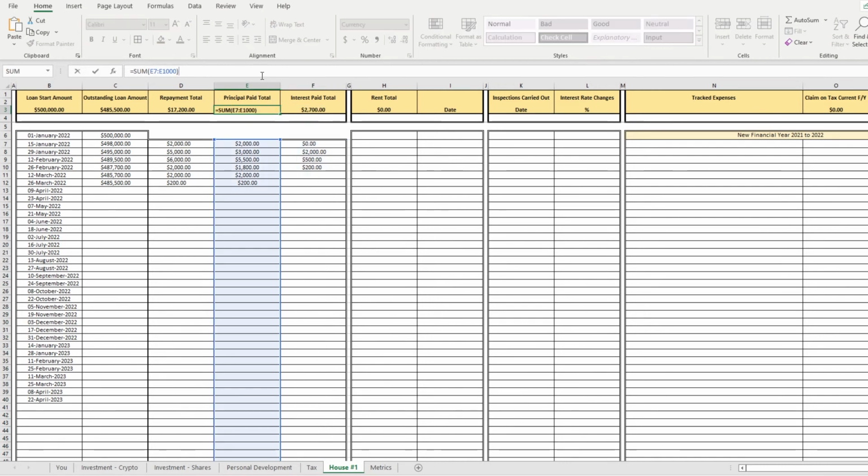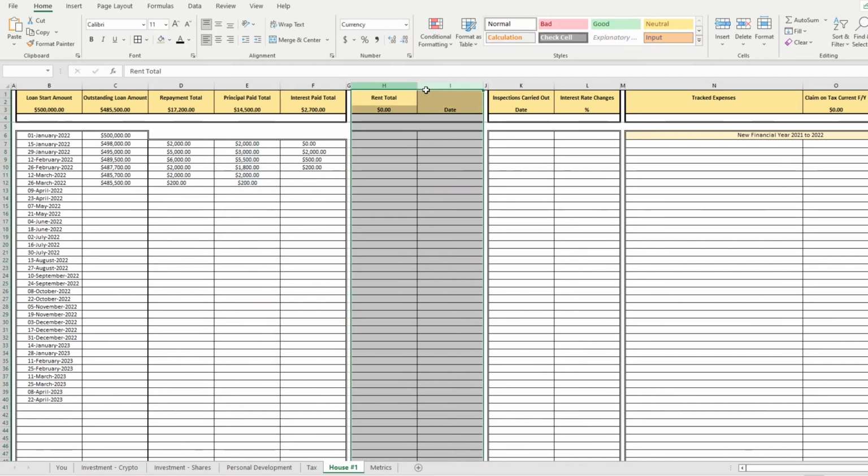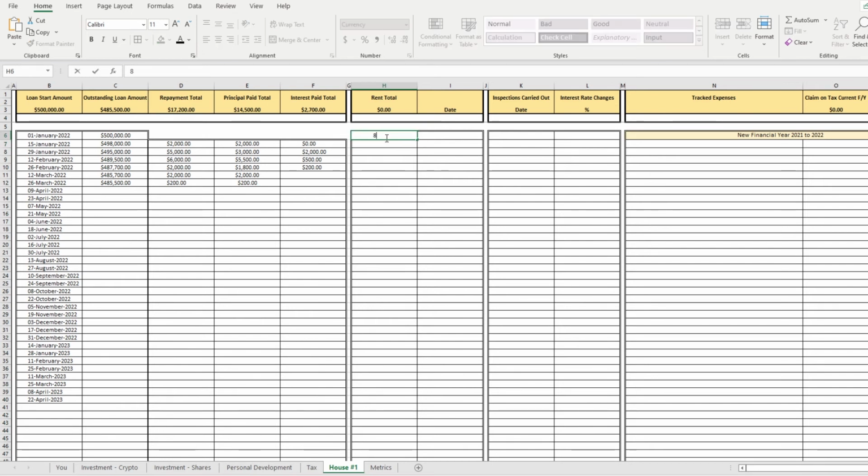And it's definitely important if this is going to be an investment property, and I'll explain why right now. In column H and I, this is literally going to keep track of all of the rent that you're paid. So let's say you've got your house rented because it's an investment property. This is important. Let's say you're getting $400 a week. I'm being a bit lazy here, but let's write 800, 800, 800. It's going to total that up.